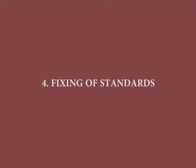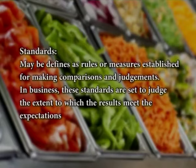Let us now move on to the fourth aspect, fixing of standards. Coming to the definition of standards: standards may be defined as rules or measures established for making comparisons and judgments. In business, these standards are set to judge the extent to which the results meet the expectations. Based on tests conducted in the kitchen, the following standards are arrived at.